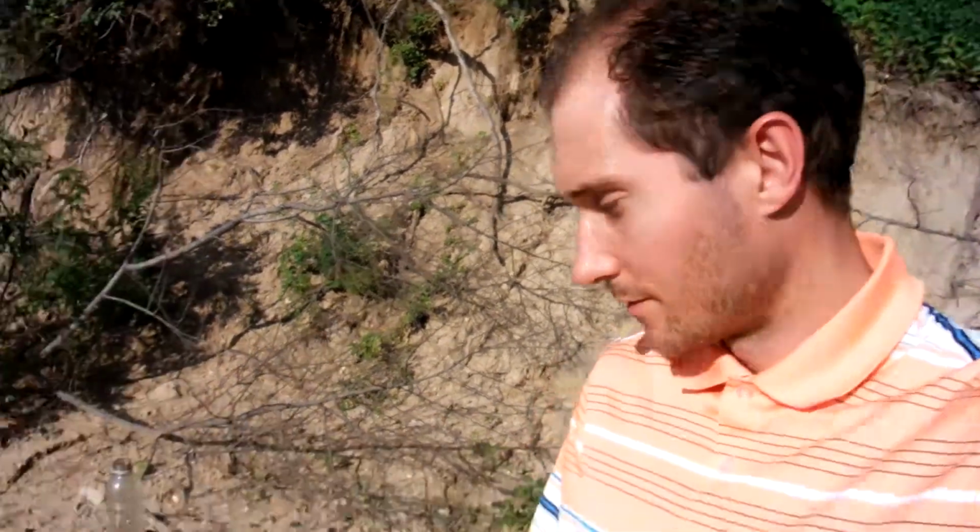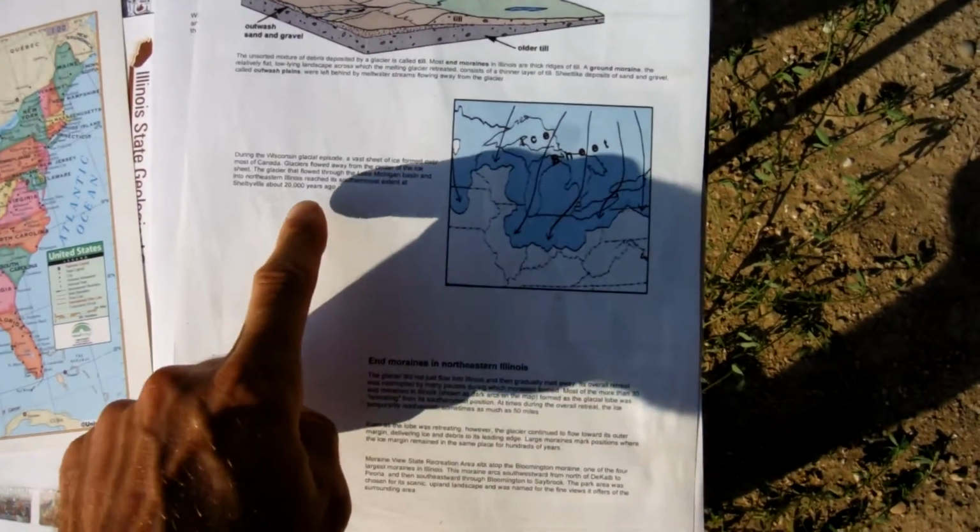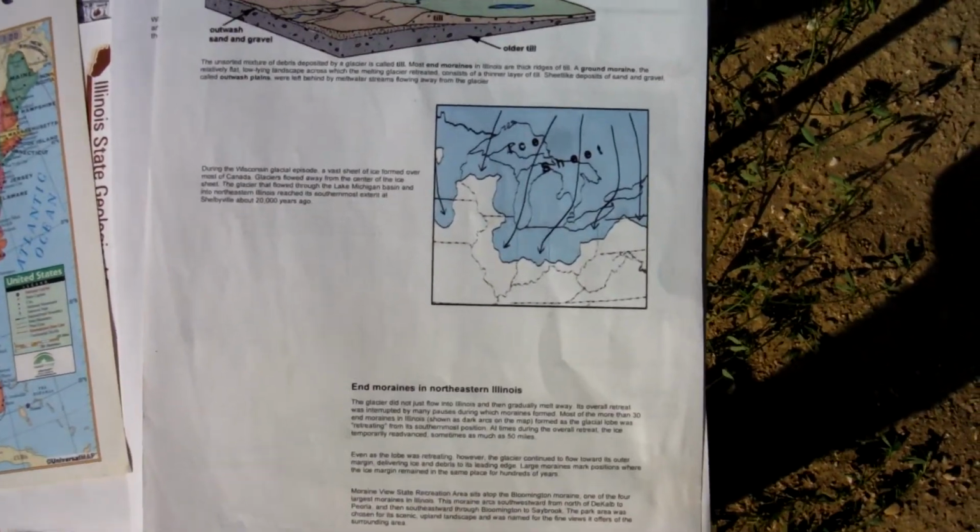Well, the southernmost point of Lake Michigan and the Wisconsin ice sheet, that is the subject of today's video. To start with, we're going to talk about the Wisconsin glacial episode. And in doing that, I'm going to show you a little bit of information right here, and you can't read it in this video, but I'll read it off to you.